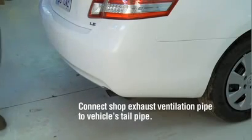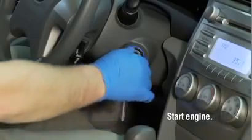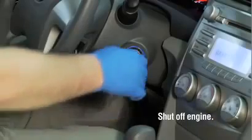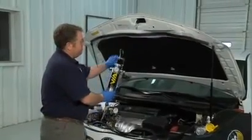Connect the shop exhaust ventilation pipe to the vehicle's tailpipe. Start the engine and bring it to normal operating temperature. Then shut off the engine. Hang the tool from the hood. Make sure the hood is secure.